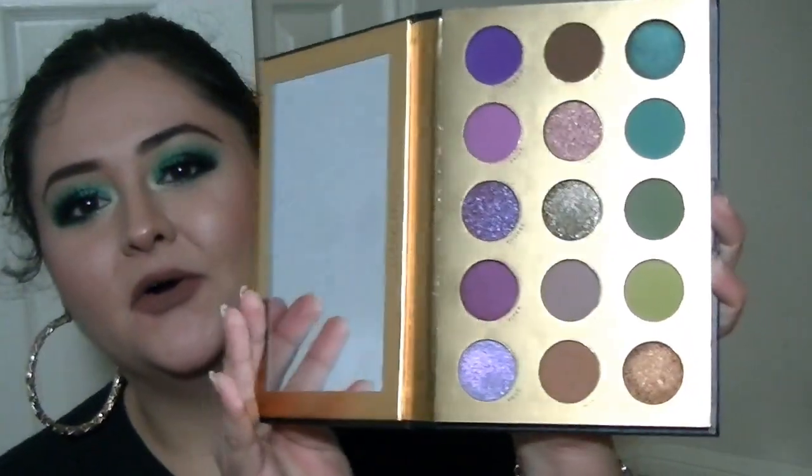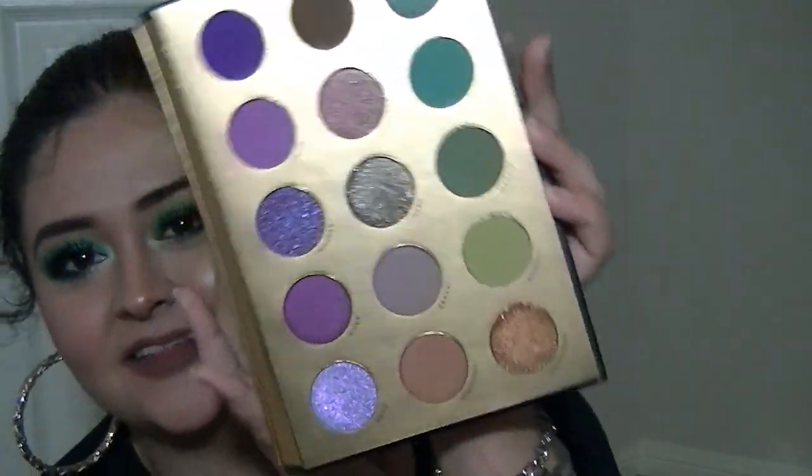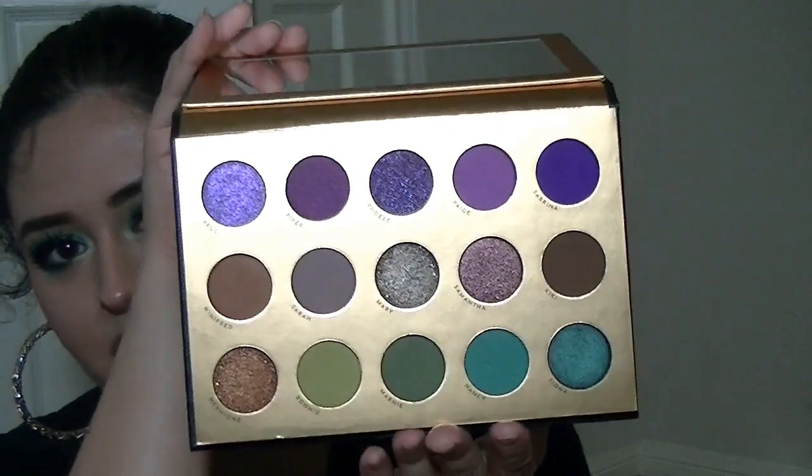Sorry guys. Alright, so the next couple of palettes we're gonna keep is the Moonspell palette from Lunar Beauty. Gorgeous, gorgeous, gorgeous palette. Like, hello. Beautiful. So, she's staying. I actually have used her about once. I need to use her a little bit more, but it's a really nice formula from what I've tried so far. So I'm really excited to use it some more.